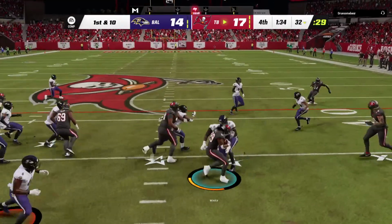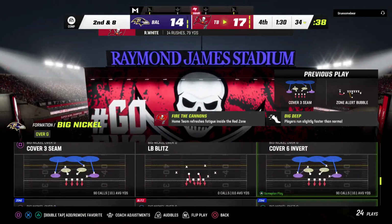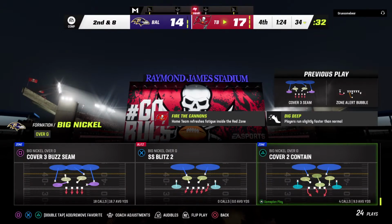Now a give up the middle. This is White. And he edges forward, but only gets a pair of yards out of it. And it's 2nd down. That's what you want. Straight ahead positive gain. Just keep that clock ticking.